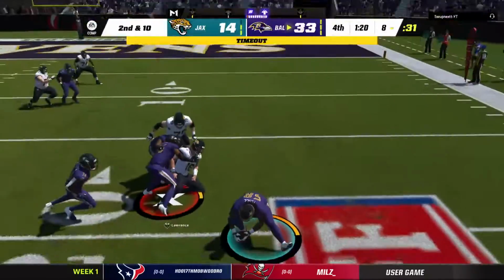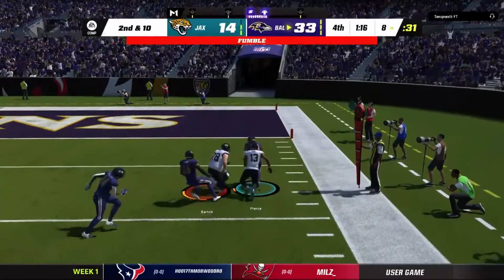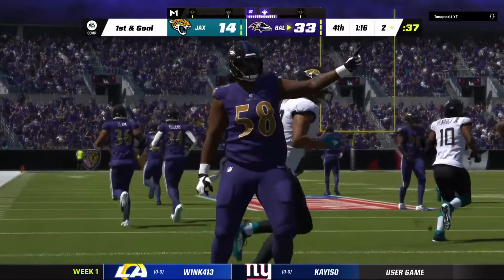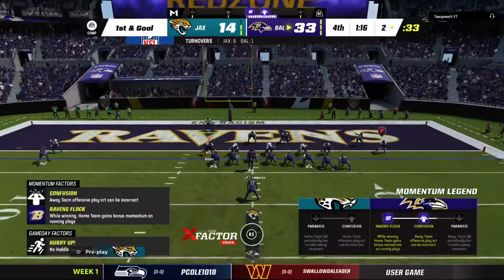Lawrence hit and the ball is free. And it's picked up by the Ravens. And just shutting him off there. And he'll be marked down at the 2-yard line. And I don't know that that fumble is going to matter a whole lot. You look at the deficit here in the 4th. It doesn't matter. The coach on the sideline still scratching his head.